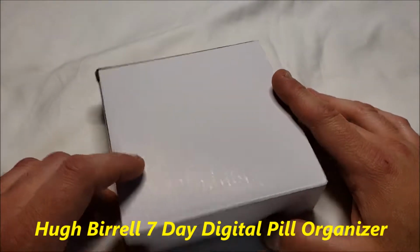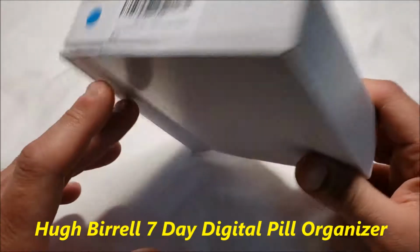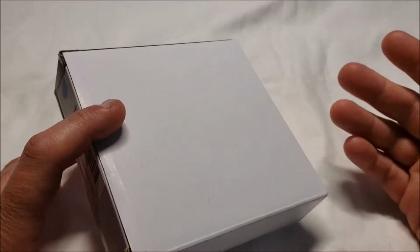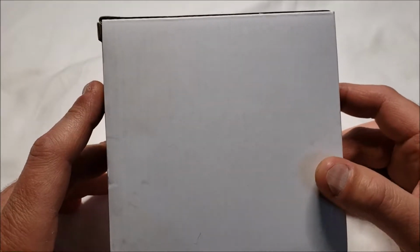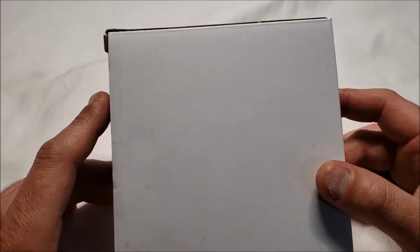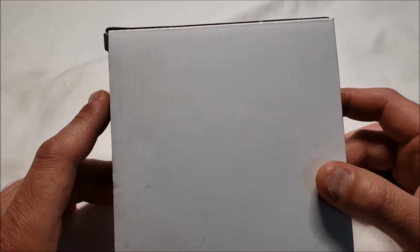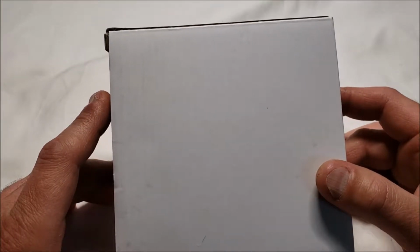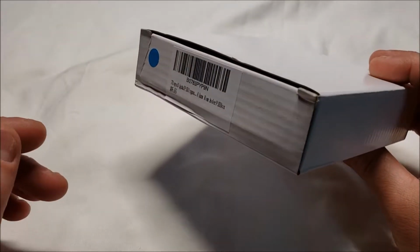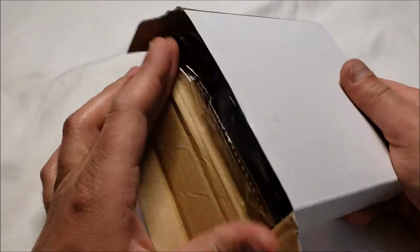Hello, hello. Been a while since I've taken a look at any home and health related products, but that's what I have today. It is a pillbox, a 7-day digital pill organizer, LED light alarm, reminders, lightweight, 4 groups, clock, easy carry, alarm reminder pillbox from a company called Hugh Birrell, and it's $10.99 on Amazon. Prime shipping, of course. Blue, but there is also a green one as well.